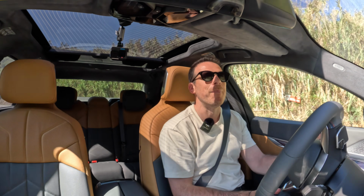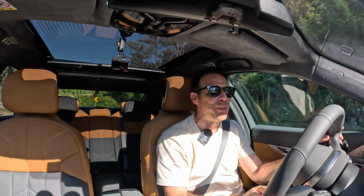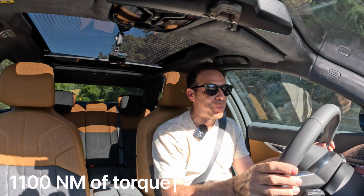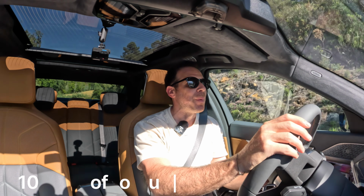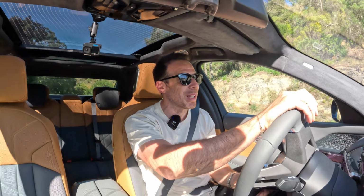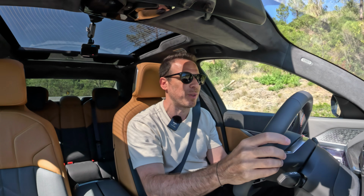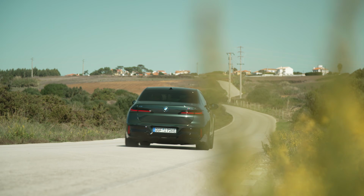Torque, massive amount of torque. 811 pounds-feet of torque, which translates into 1100 Newton meters. Of course, that's being achieved with the boost mode, but even without the boost mode, you're still getting over 1000 Newton meters of torque, which is also equal to about 750 pounds-feet of torque. Oh my God, I mean, it just literally takes off.